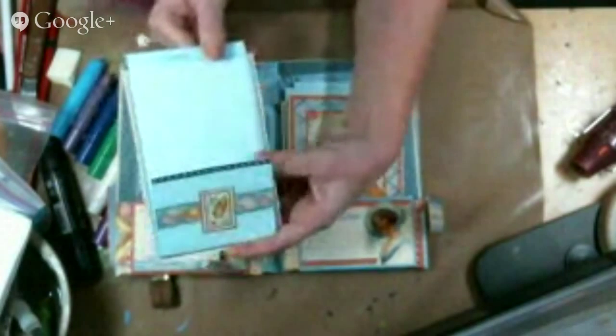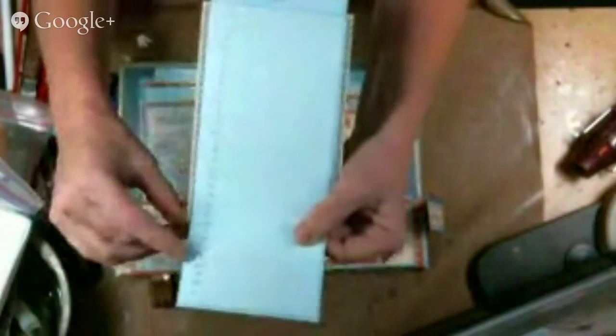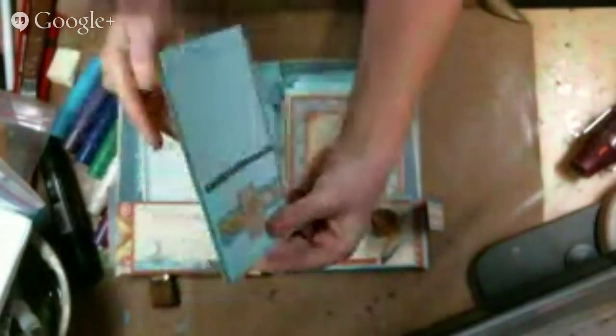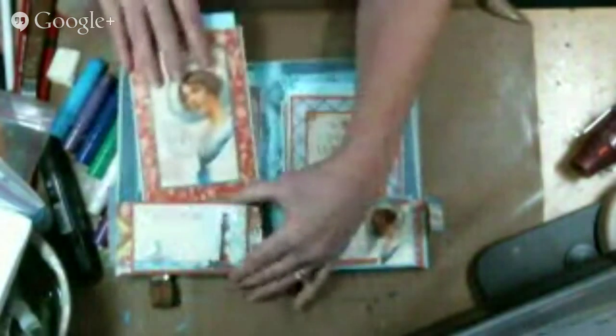So each month will have this little card divider, and then on the back it says January, and then it says 1 through 31, so if somebody's birthday is on the 15th, you write their name in there. And then you can put the card behind each of the tags in order. So this is not completely done, but that's my little idea. I hope you like it. I think it'll be a fun class.